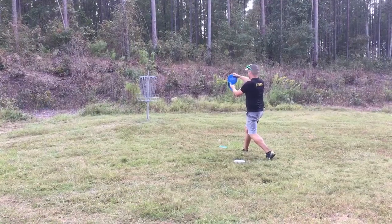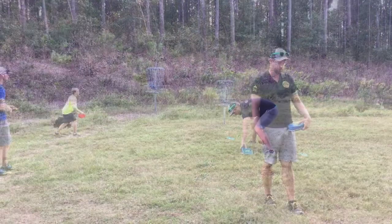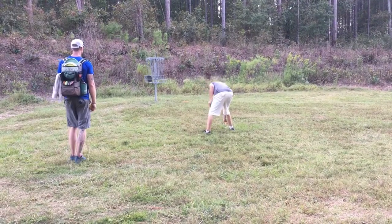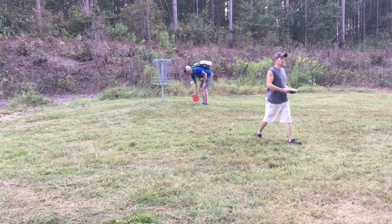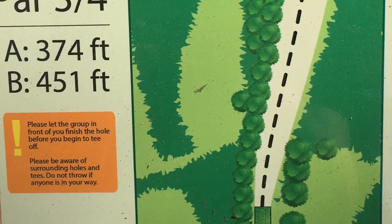Oh, a little splash out. And one of the few putts Corey missed the entire round. There it is. Got my birdie, so 3 feels good on that hole. Everybody else tapping out here. So I believe that was Steven for his par, and this will be Corey for his par as well. And then moving on to the second longest hole in the course.